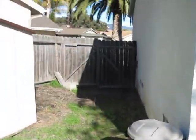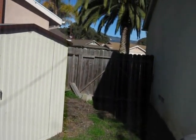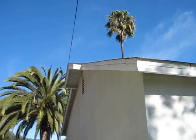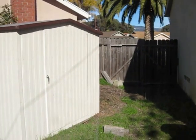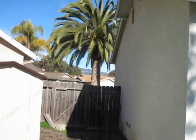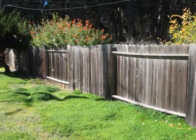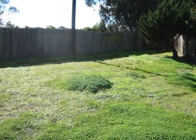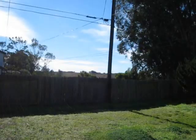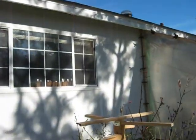This is the side yard where the French drain is on the other side there. This is my tall palm tree, which you can actually see from the bluffs. And so I guess if I put a camera up there, I could have an ocean view. And my shed and the rest of my backyard looking to the south. The bluffs are in the distance, and my bedroom window.